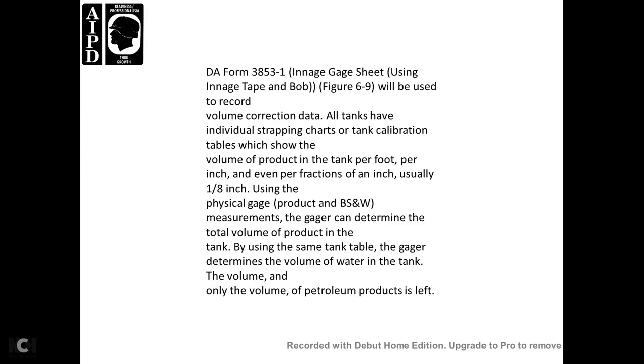The inch gauge sheet with the inch tape at the bottom of figure 69 will be used with the record with the volume correction from the data of all tanks involved, with the individual strapping chart of the tank or calibration table to show the volume of the product in the tank per foot and per inch, with the evaluation per fractions of the inch, usually 1/8 of an inch, to determine the total volume of the product in the tank.